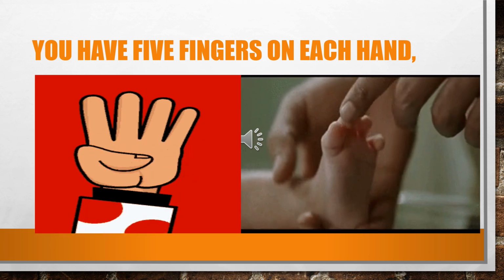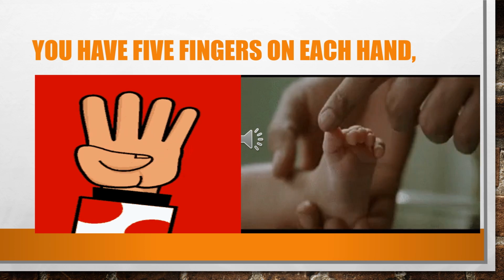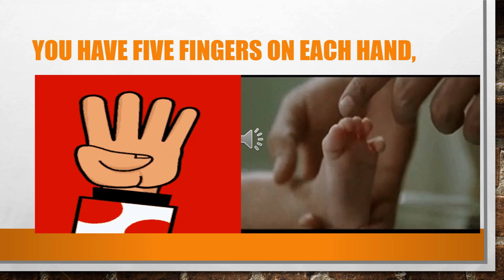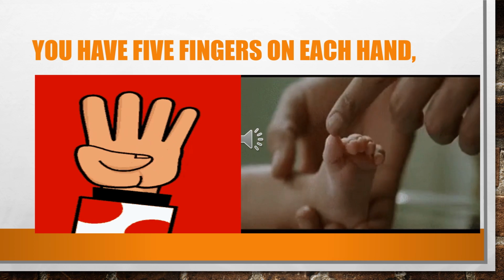You have five fingers on each hand and five toes on each foot. Nails are on your fingers and toes. You must keep them clean and short. You can count and add on your fingers and on your toes.